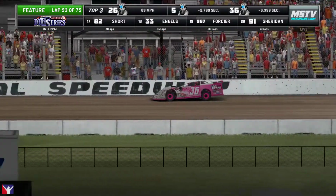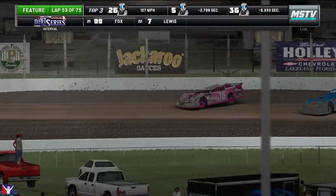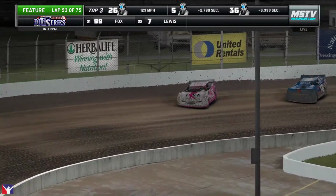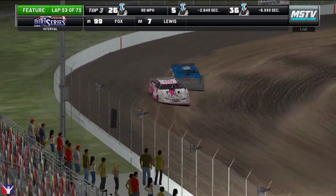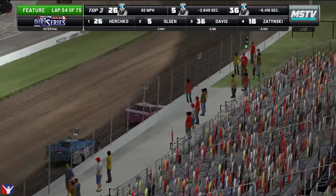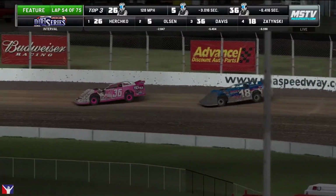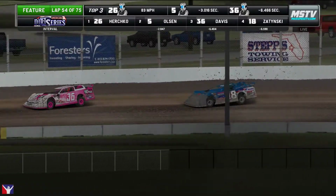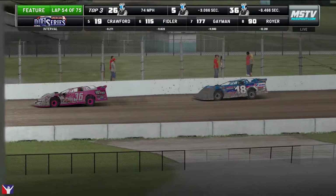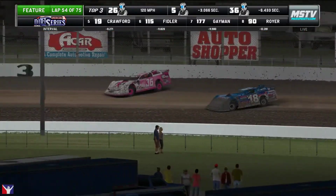But Corey Zatinsky has definitely got a fast car here tonight. He is moving through that field very quickly. And let's see here, Corey, again, he's so close and just can't quite complete the pass there, as we are on lap 54 of 75. Fixed to be 55 of 75 in about half a lap.